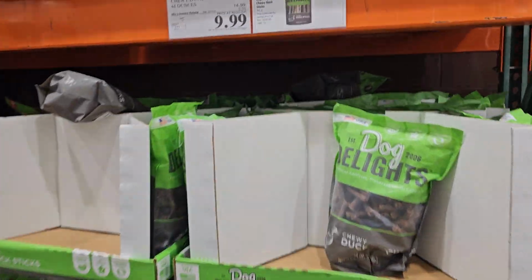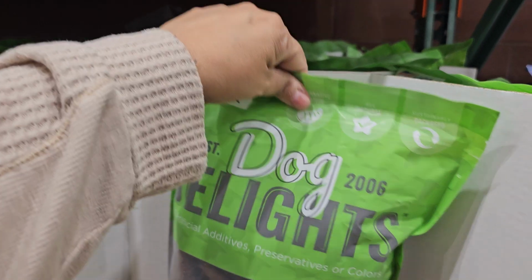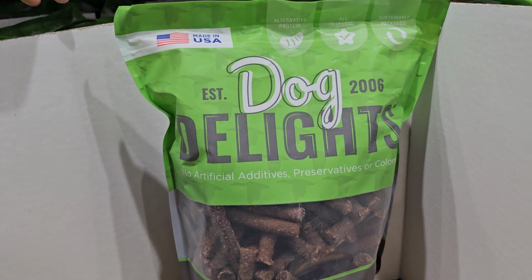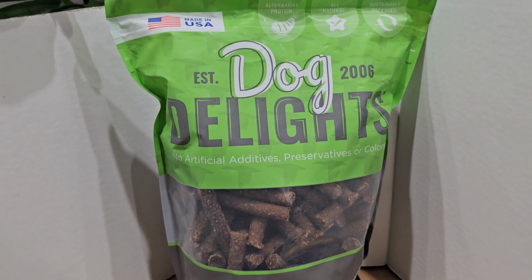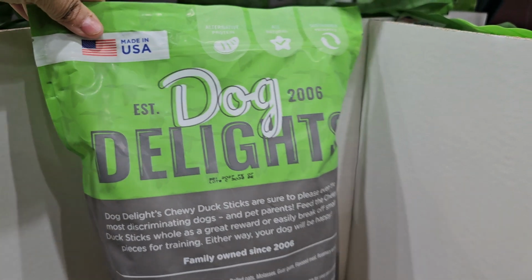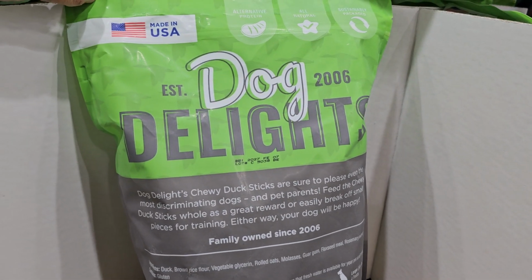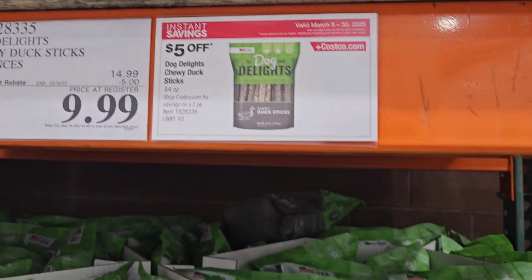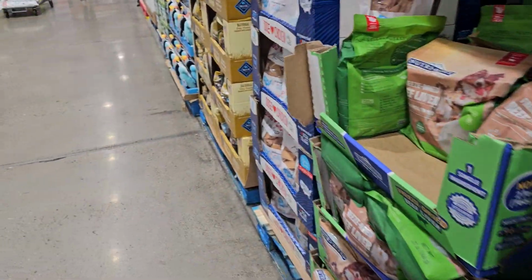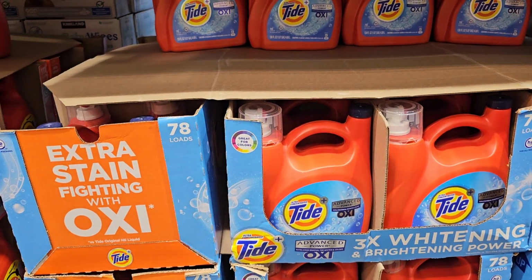Some more doggy treats on discount. Right here ends on the 30th. Chewy Duck. Ooh, he might like this. $10. Ends on the 30th. I actually stopped buying treats. Has anybody stopped doing that for budget reasons? I feel bad, but homeboy, he eats good. Made in USA. I used to buy bully sticks. I don't buy the pack here, maybe if they're on sale, but I noticed you can just choose them, so I buy 1 or 2 every now and then, which I may do at the end of this week or something. Well, you know what? I have some extra cash. I made like $30 on TikTok, woo, so I could get him a treat. $16.79 ends on the 30th.